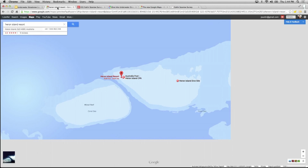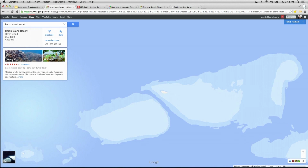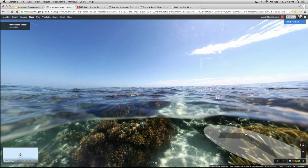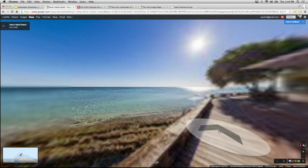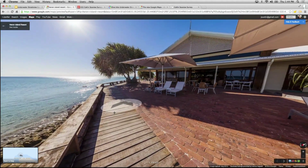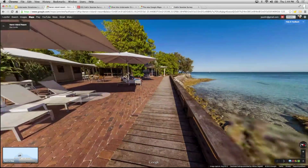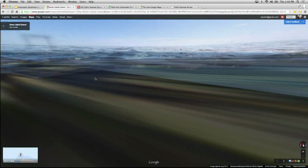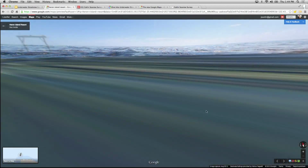I'm going to show you how it looks in our new maps product. Click on the little C inside, it takes you into Street View, and you can visit the turtle. You can go halfway in, halfway out of the water. You can visit the Heron Island Resort. You can see where you might like to be sitting, reading a book, testing out your next vacation, looking out at the beautiful Great Barrier Reef, flying underwater, and visiting all the marine life that lives there.